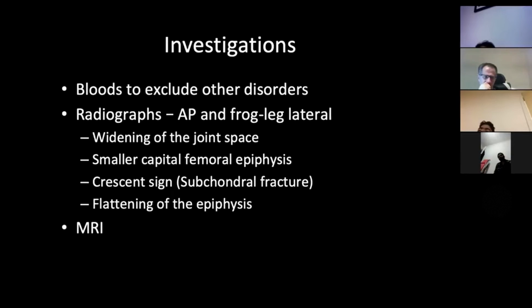We're going to be looking at widening of the joint space. The reason you get widening of the joint space is because you get hypertrophy of the ligamentum teres. You're going to see a smaller femoral epiphysis because it's not developing, because it's got AVN. You might see a crescent sign, which is a subchondral fracture, and flattening of the epiphysis. The most reliable thing is going to be an MRI.